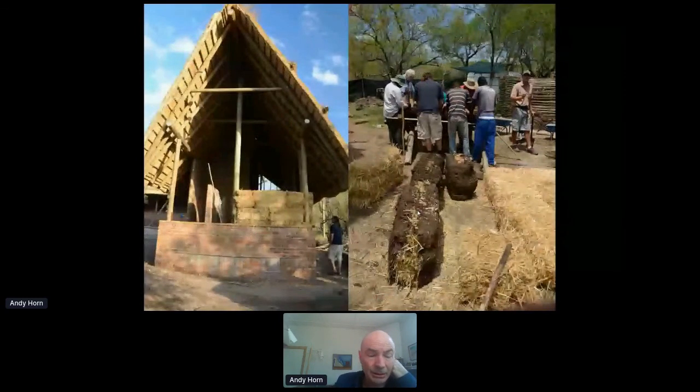This is a project in Mpumalanga. So these projects are from all around South Africa, and quite a wide variety of different climates. This is nearer the Kruger Park, where the Lowveld's much hotter.